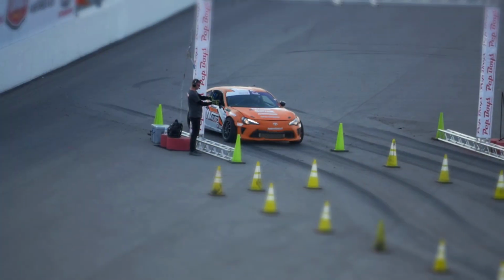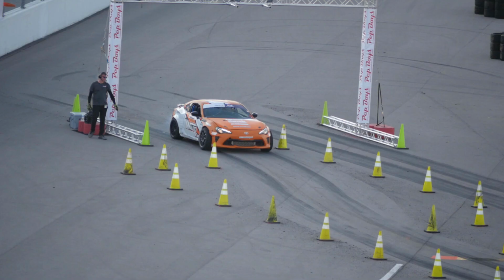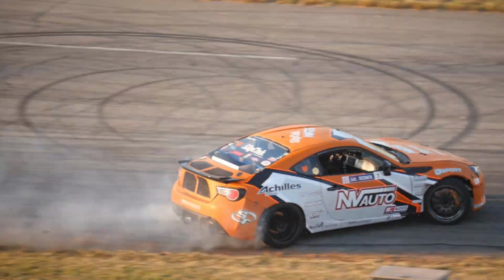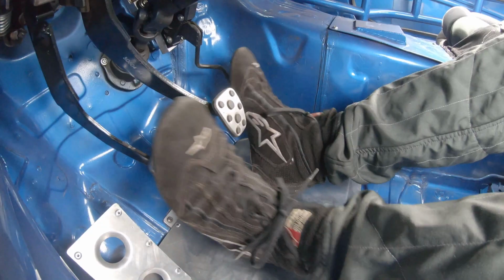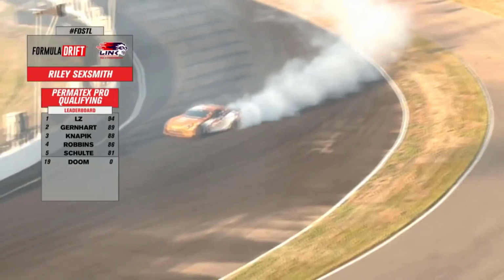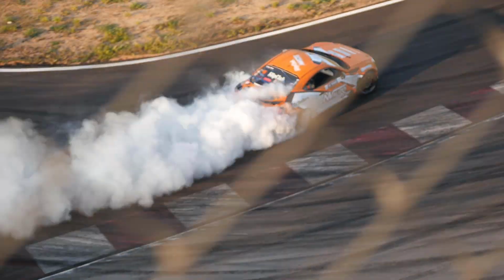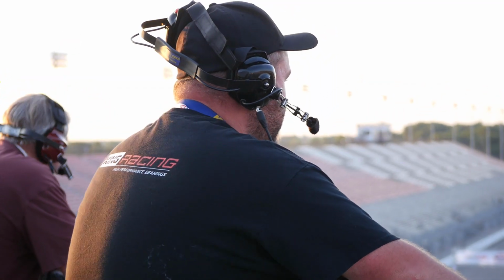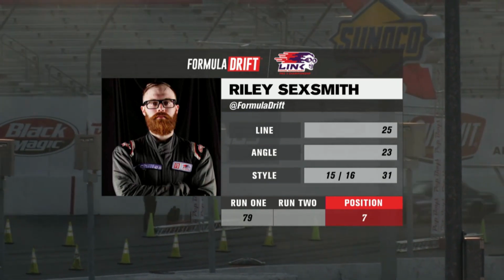All right, Riley Sexsmith, NV Auto, Achilles Tire, Toyota 86. Canadian judge maybe a little too excited about him. Riley Sexsmith throws it in, and then into the outside zone, out to the touch and go. And really tight to that front clip as Sexsmith crafted himself a little brown cloud there. Into that touch and go. Can he bring it back in and rip it? And he does. Not the smoothest transition from that touch and go into that front clip, but definitely getting his way with the course ride. So Sexsmith was 79 on his first run.